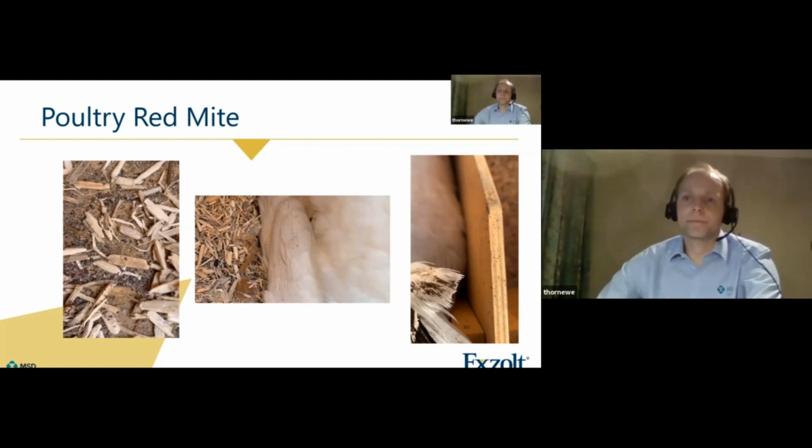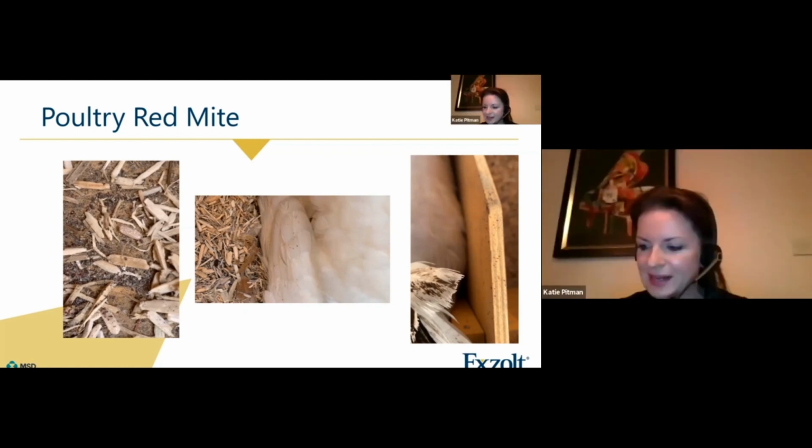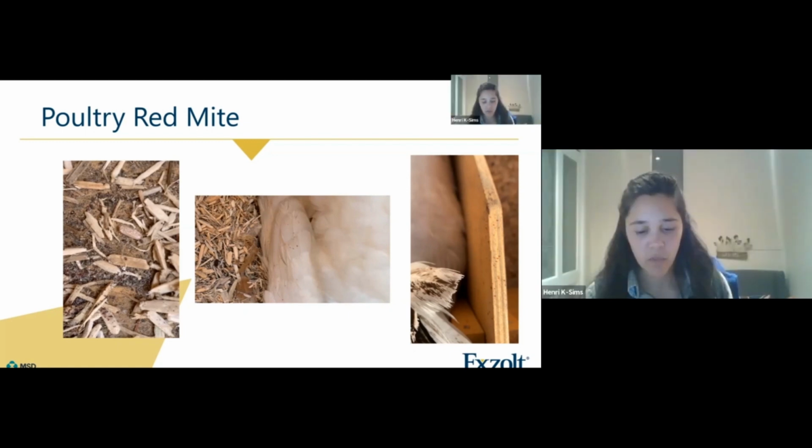Yes. And I think a good point on that is if the hens have got any respiratory problems and then you spray a lot of dust around them, it can really exacerbate the problem. It can make it worse. Also, when you're using the diatomaceous earth, just make sure you wear a mask as well, because again, you don't want to be breathing that in. Yeah, it's an irritant.